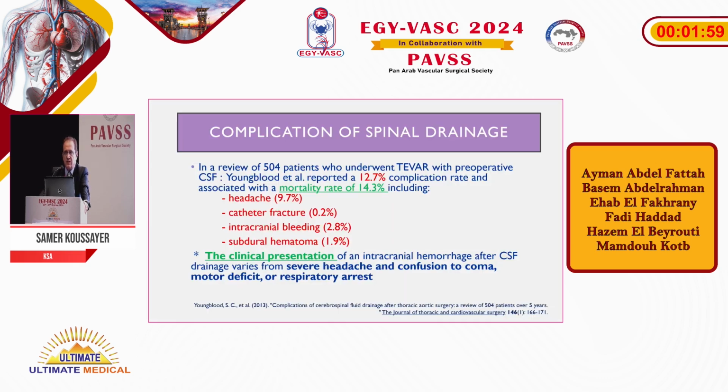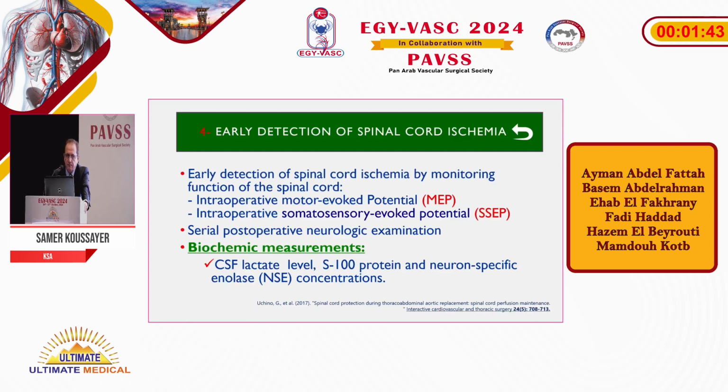Of course, spinal cord drainage has its own complications, like headache, catheter fracture, and the most important, intracranial bleeding. Usually patients develop severe headache or confusion, and sometimes they can go into a coma. So you have to be careful, and that is the reason why we don't use it routinely.